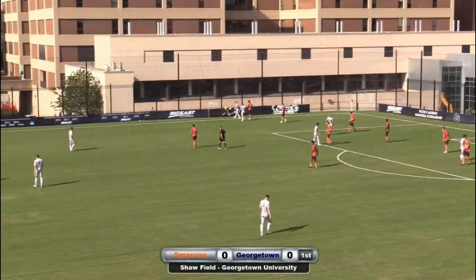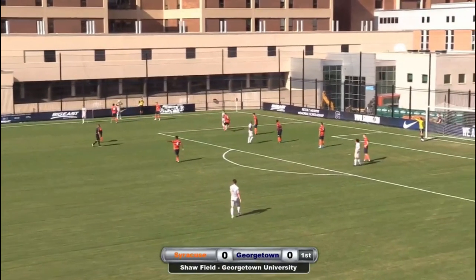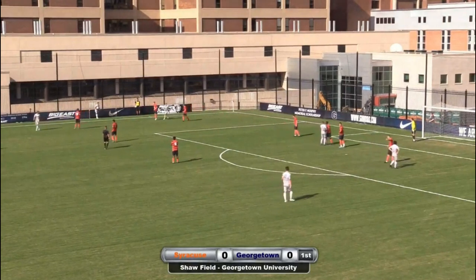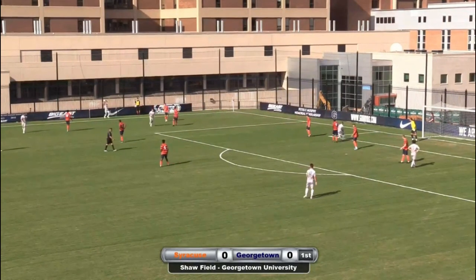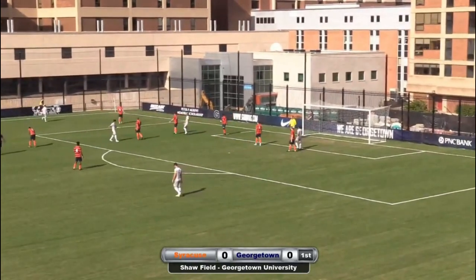And a throw-in for the Hoyas with just over 6 minutes remaining in a scoreless first half that's been dominated by the Hoyas. Long throw by Lay, looking for Dodson. Syracuse looks surprised by that long throw.